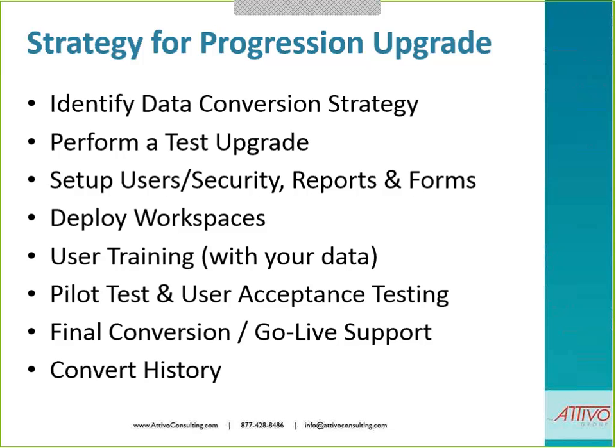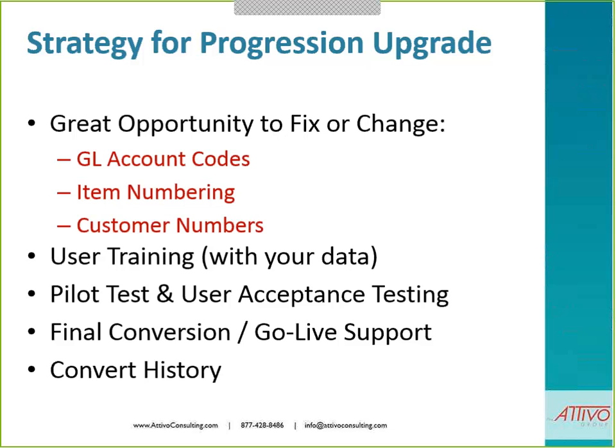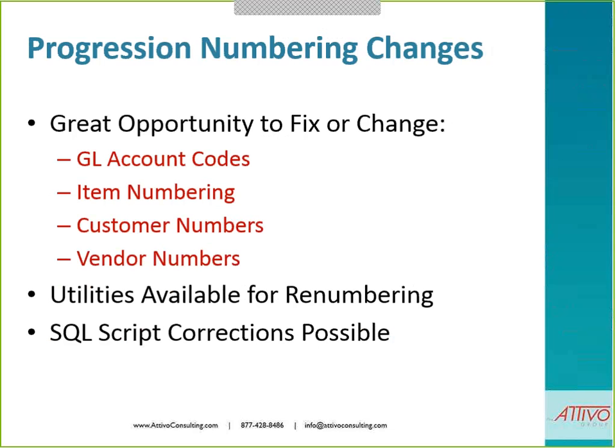Of course, pilot test, we never do anything without a pilot test and a complete user acceptance sign-off. Then essentially do the final conversion, the go-live support that's necessary, and then come back and convert the history. So that's a reasonable step-by-step approach to upgrading.